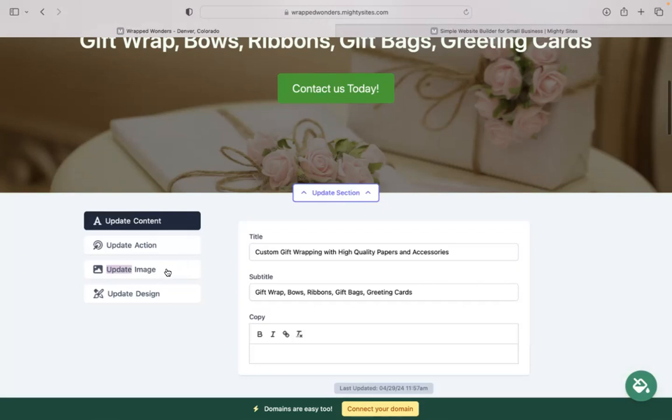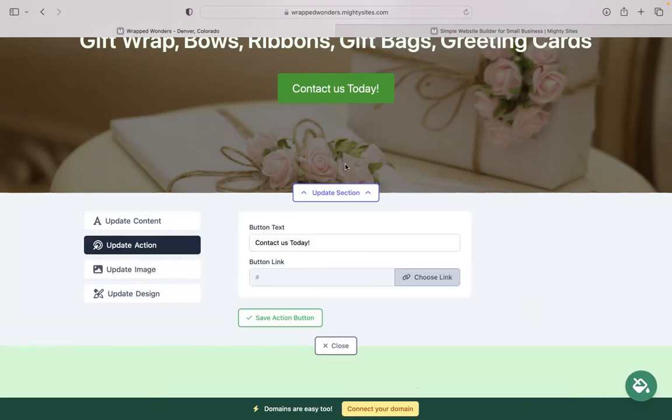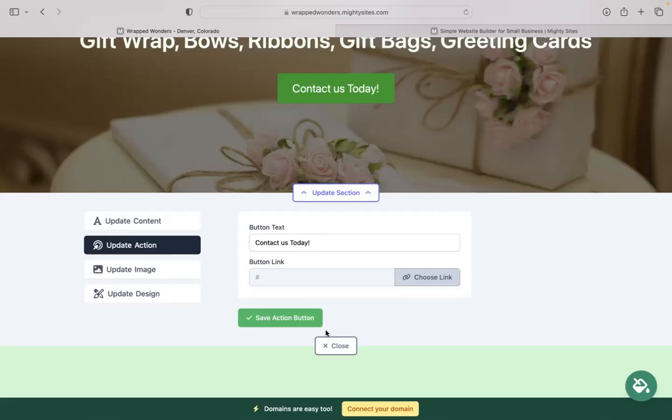For each section you would like to make more suited to your very own business, click on update section directly underneath it. This is where you can update the image. You can search through the photo library or upload your own image. You also have the option to connect your Instagram account with a click of a button. Pull in those photos if you have a business profile. And underneath update action, we have those call to action buttons where you can change the text on the buttons and where they're linked. You can even upload a PDF file.